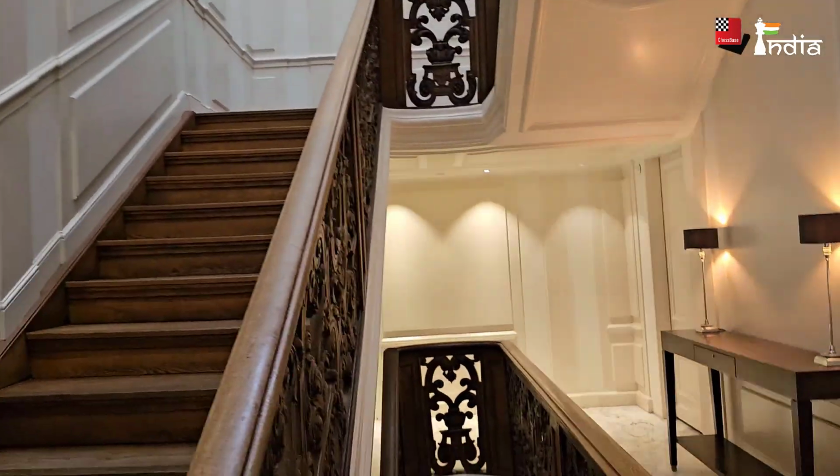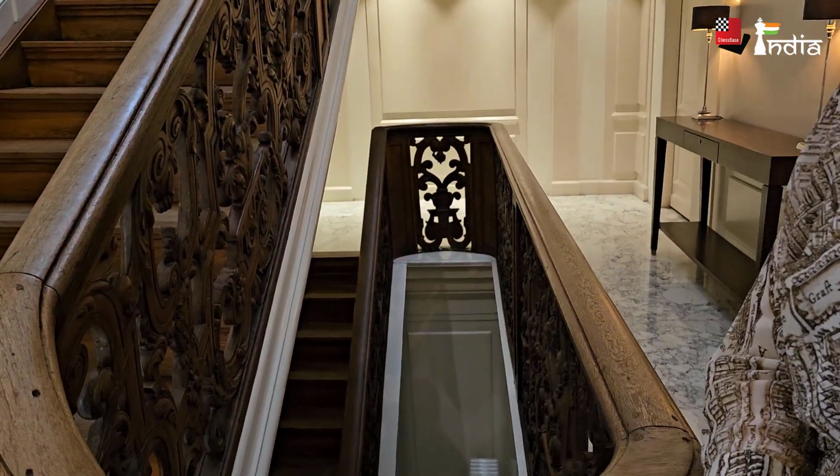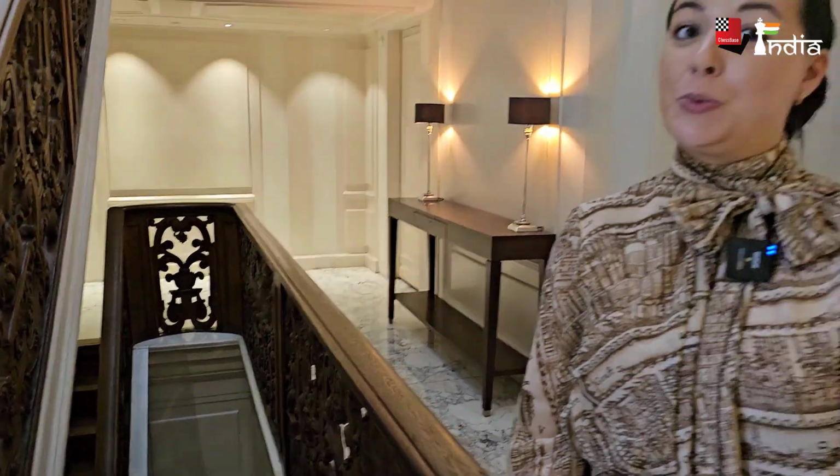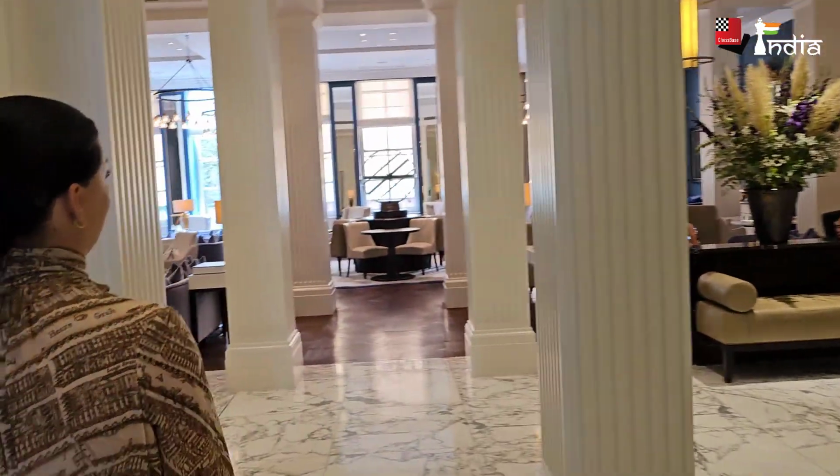This is actually the original staircase. It's the traditional white oak, and it's the only one by this designer open to the public in the city of Amsterdam. So it's a very special feature of our property as well. Wow. Okay, brilliant. Indeed. So we walk a little bit further into the property. And there's the chess event happening on that side, also on this side where the chess playing is happening live.